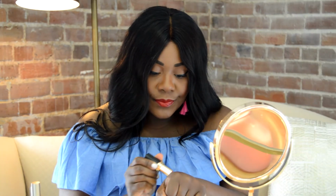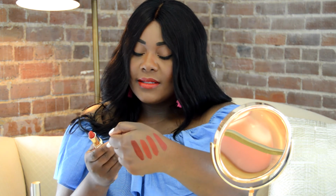And I will swatch that for you guys. I forgot to swatch that for you. So the very first one will be L'Oreal's Blake's Red, number 402. All right, guys, so here's the final look. I'm wearing the Blake's Red, number 402 by L'Oreal.